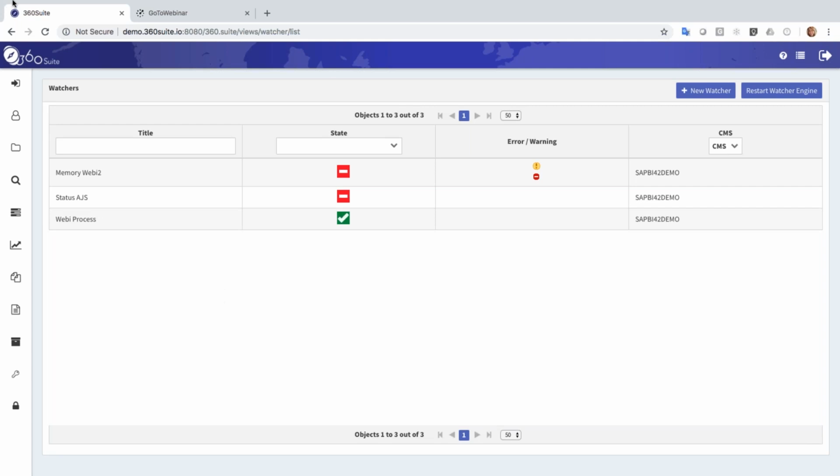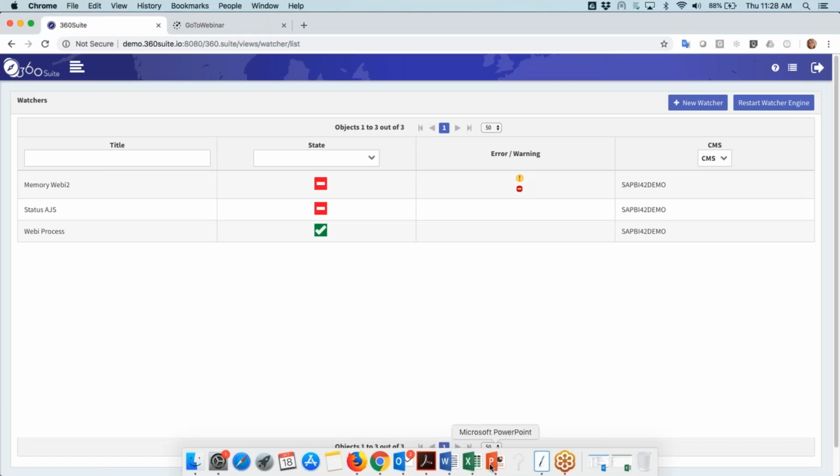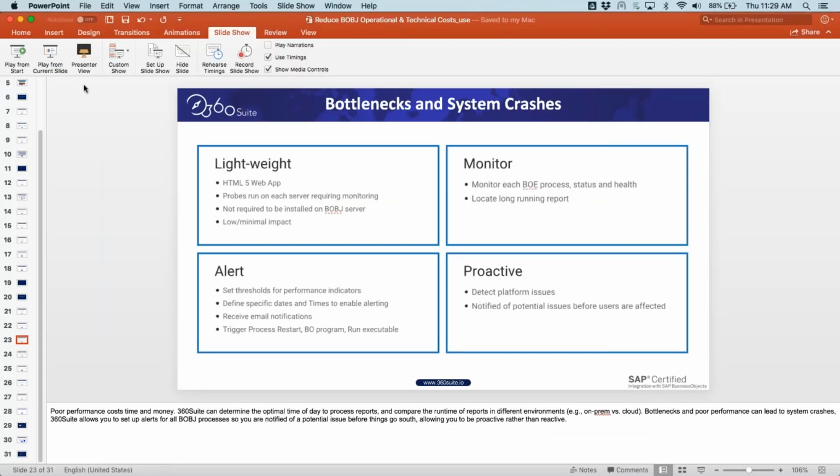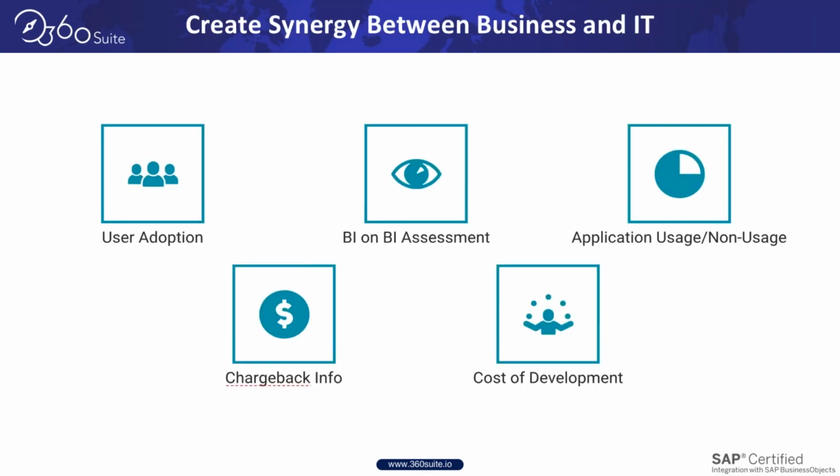We'll switch back to the presentation. Yeah, sometimes the best offense is a good defense. Being able to know when things are going on before they affect users can be a huge win. So next is talking about how do we create that synergy between business and IT.